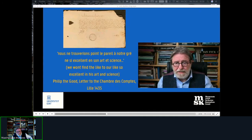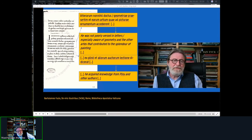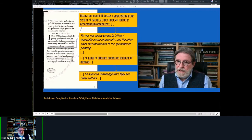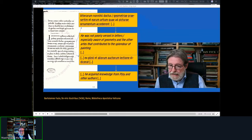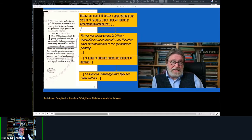A second document, which is known since a long time, but has not always been taken very seriously, is Bartolomeo Fazio in his De Viris Illustribus, published in 1456, which is only 15 years after Jan van Eyck's death. He talks about four painters, among whom Jan van Eyck, whom he calls the most important painter of his time.